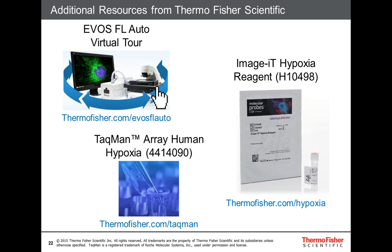So with that, I think I'm going to entertain questions. Okay, let's see. Looks like we have one from Jet, which is, can hypoxia cause epilepsy, and what would be a mechanism of detecting that?